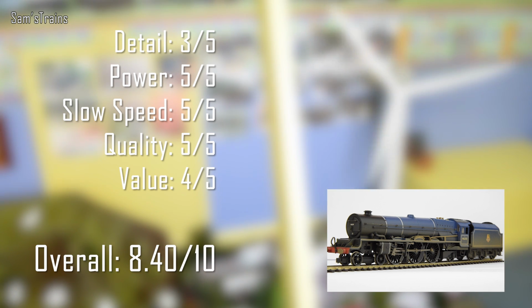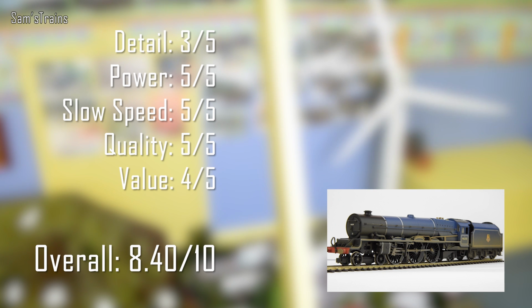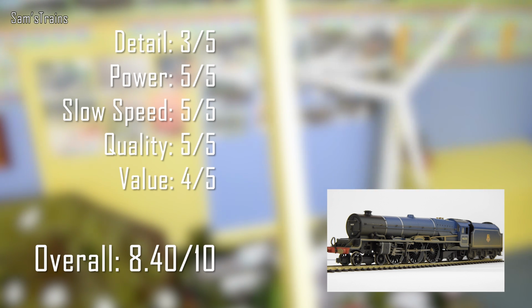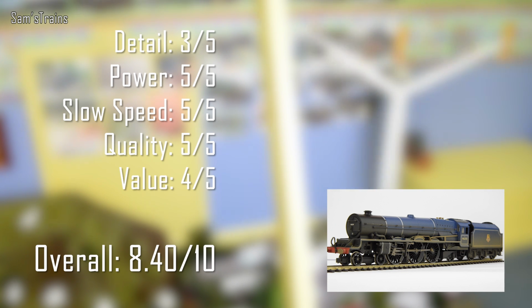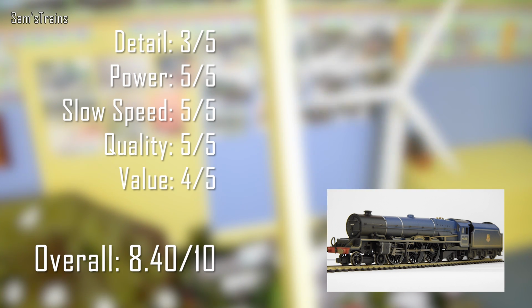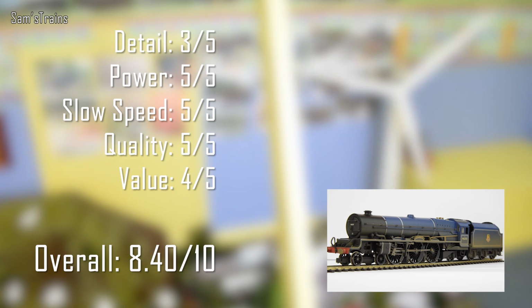Value then, now obviously you can only really pick these up second hand or new if you're lucky. So the general price for this is about £80 to £100, although the BR Blue version does sort of fetch a little bit more sometimes. It really depends on the seller, to be honest with you, but generally I think £100 or thereabouts for one of these is pretty good. So 4 out of 5 there.